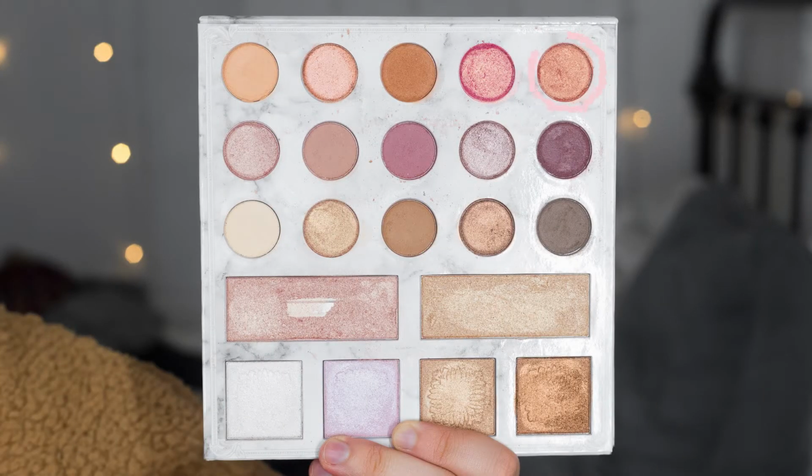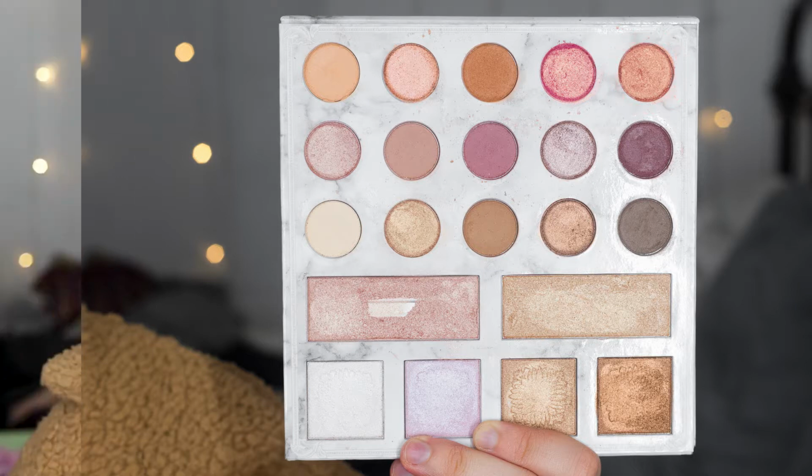Now I'm going into this top right shade in the palette on the fluffier end of a brush that comes with the Naked 2 palettes. This is a very true peachy orange shimmer. And I'm spritzing that with some rose water to help it really pop. And I'm swiping this all over the lid.